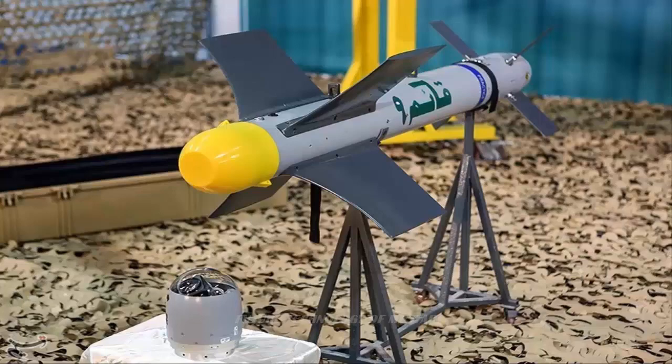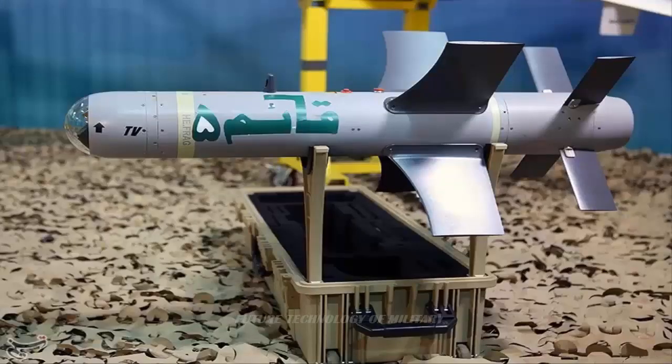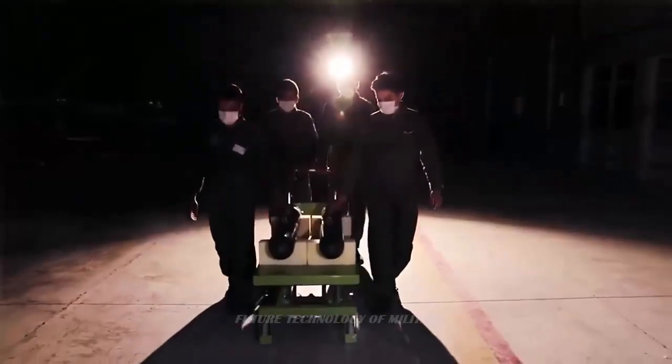The family of Qaem Smart Bombs is one of the most important miniature guided bombs made in Iran, which has a pinpointing accuracy of less than half a meter. Here is what we should know about Qaem Smart Bombs. Qaem Smart Glider Bombs is a set of three miniature smart bombs produced and supplied by the Ministry of Defense of the Islamic Republic of Iran.